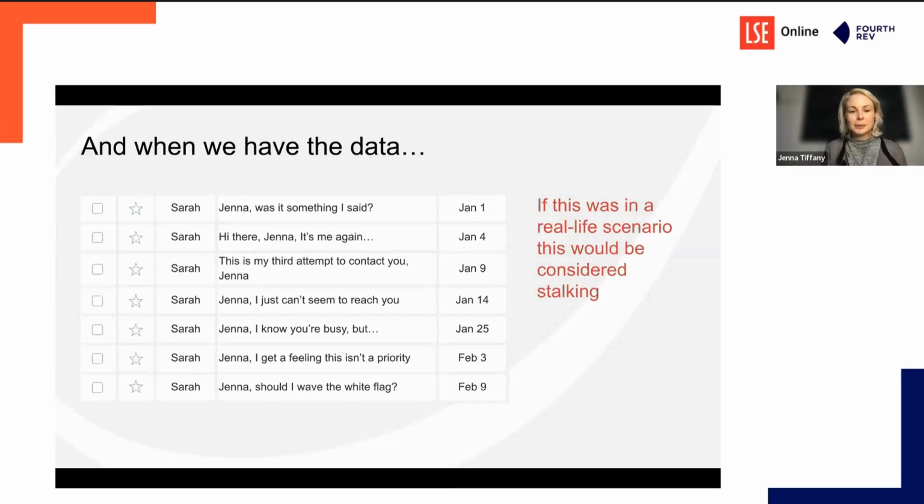So in this example of my inbox, I'm getting emails from somebody called Sarah from an organization that I don't know. And the first email comes in, "Jenna, was it something I said?" So they have my name, they're using data, they're putting in personalization. I don't know who they are. The second email, "Hi there, Jenna, it's me again."